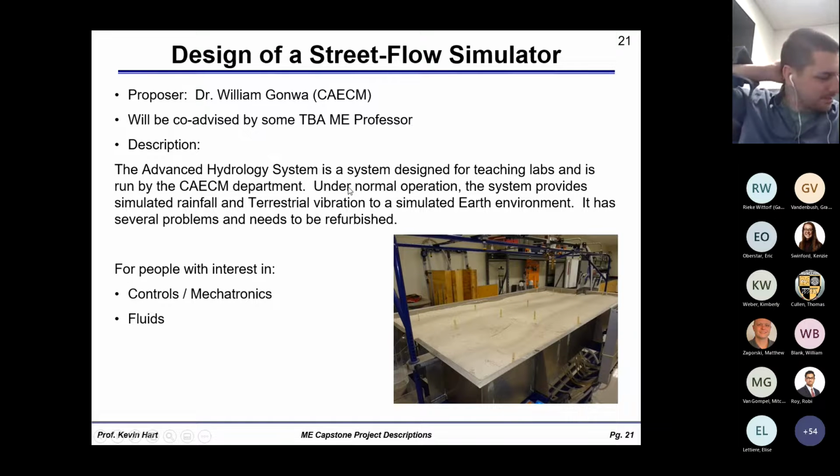Keeping with that trend, Dr. Ganwa also has another piece of lab equipment that already exists in CC50, which is kind of where they have their fluids lab for the construction management people. They have basically like an Earth simulator, which is kind of cool.